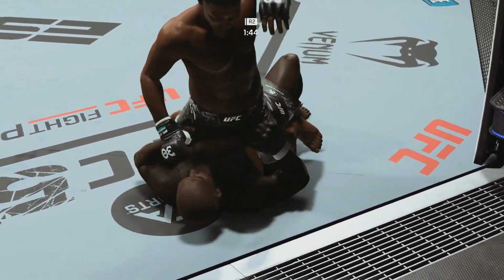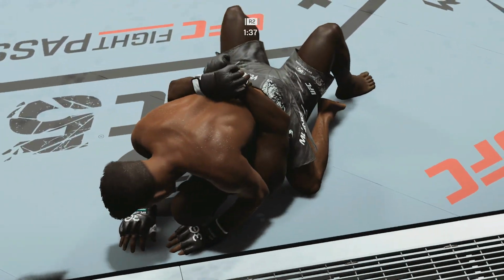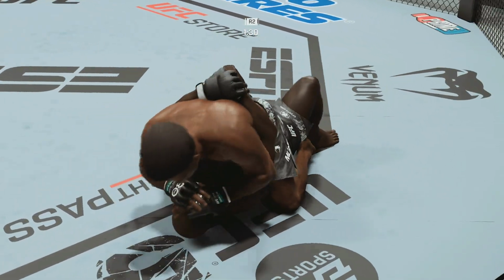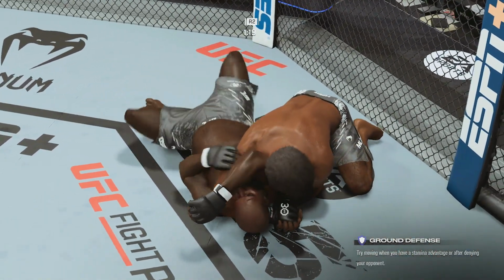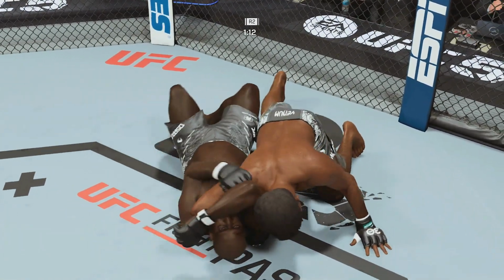All right, so now blood is a factor. You see that he has been opened up in that eye area. Yeah, he got hit in the eye, and now there's a cut. But it's nothing to worry about too much now. But he's got to be very careful with it as we go forward. Oh, he's going triangle here. Oh, he's in trouble here, DC. He's got the triangle with a lot of pressure going down on his opponent.